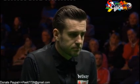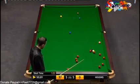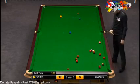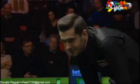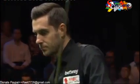So the tables have turned. It's Selby's turn to try and figure out a way of leaving the cue ball safe. Well, if he were to just touch these reds, and imagine, Phil, if they were both touching and he hasn't got an angle to get out, how would he get away with that one? He'd have to play into the black.